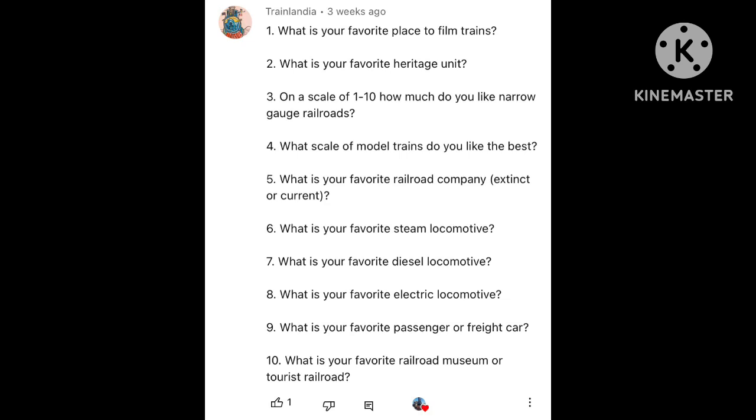My favorite place to film trains would have to be the Iron Triangle at Fostoria, Ohio. My favorite heritage unit would have to be Norfolk Southern's Pennsylvania Heritage Unit, number 8102. I would give the narrow gauge railroads a 9, even though they're not my favorites. I've visited the Cumbres and Toltec, Durango and Silverton, and the East Broad Top, just to name a few. They're just so packed with history, and they are definitely unique tourist railroads to visit. So highly recommended. Again, 9 out of 10.